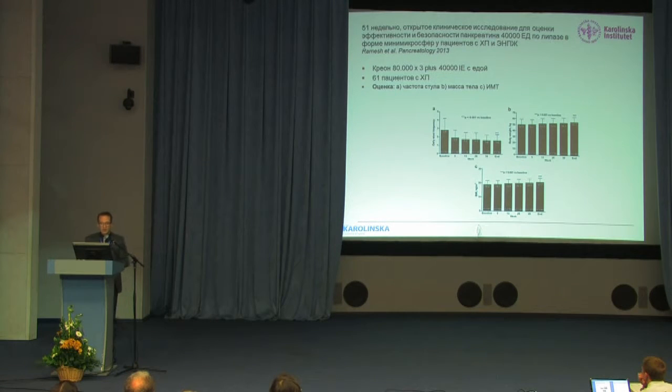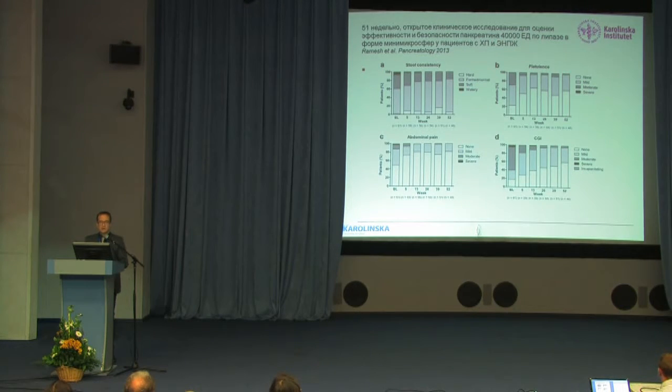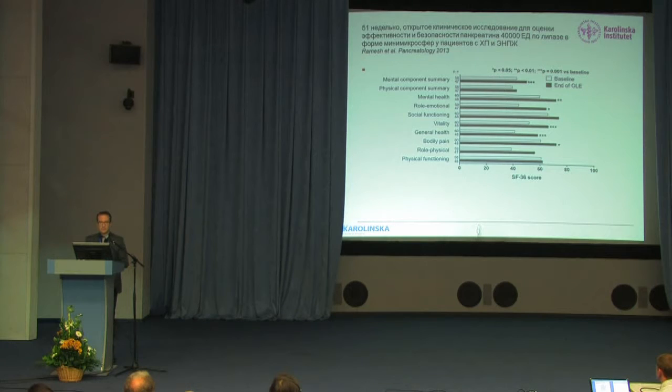And here you can see the daily stool frequency continuously going down. The body weight went up. The people gained a median of 5 kilos during this year, and of course the body mass index also went up in parallel. So stool consistency was better, less diarrhea, flatulence was better, abdominal pain went down, and the quality of life scale was also improved. So it has an effect if the patients get the enzymes.